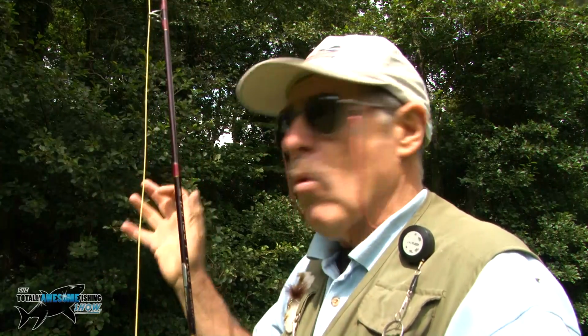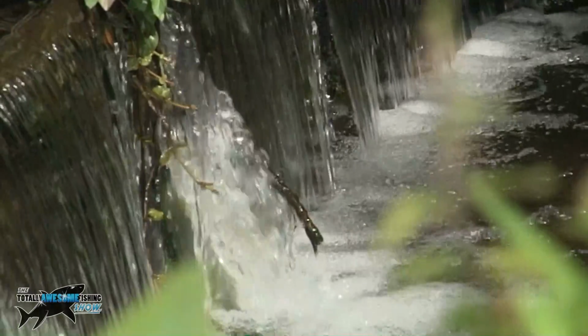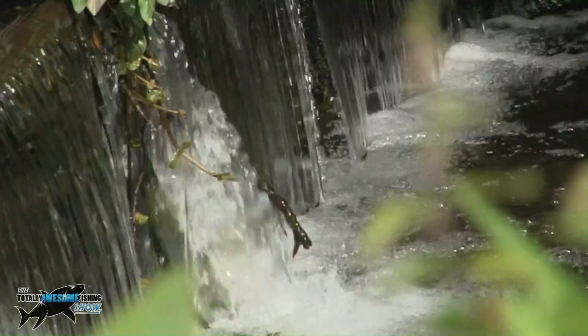There's a bit of a bend, but it's also scoured out by the tree roots blocking the flow, and it'll tumble over the water, get rid of that silt, and there could be a big fish just lying, I say a big fish, any fish, just lying down by those tree roots. Don't neglect the edges where trees enter the water.